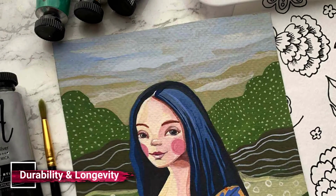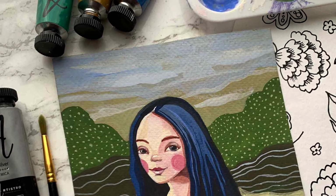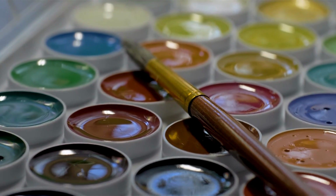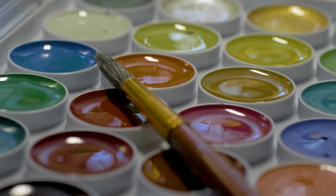Durability and longevity. Acrylics are more durable because they dry into a water-resistant film, protecting the artwork from smudging and fading. Watercolor paintings, however, are delicate and prone to damage from moisture and light exposure. They often require framing with glass to preserve the artwork for a long time.